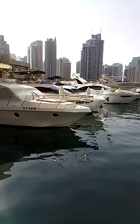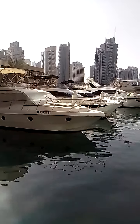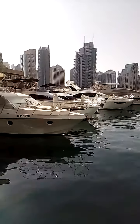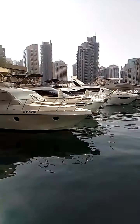Good morning. This is Dubai Marina, the area where these yachts and boats are parked. So I will just take a walk around this way. You can see all those boats and yachts in this Dubai Marina area which are parked here.